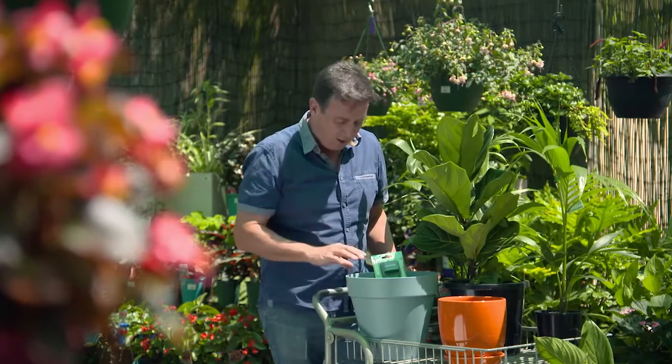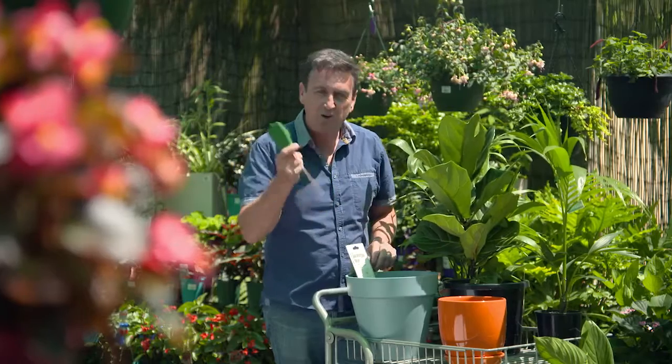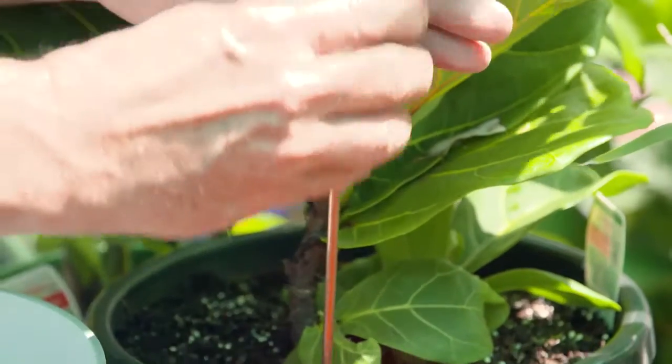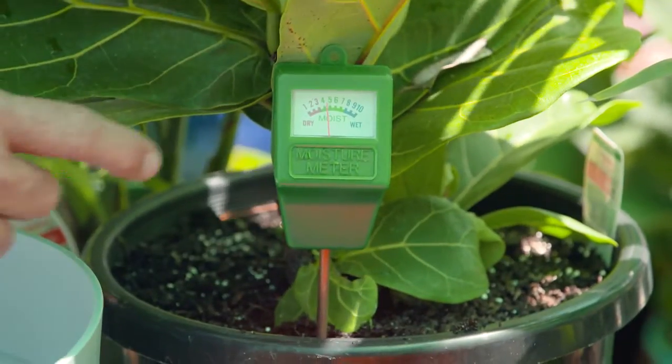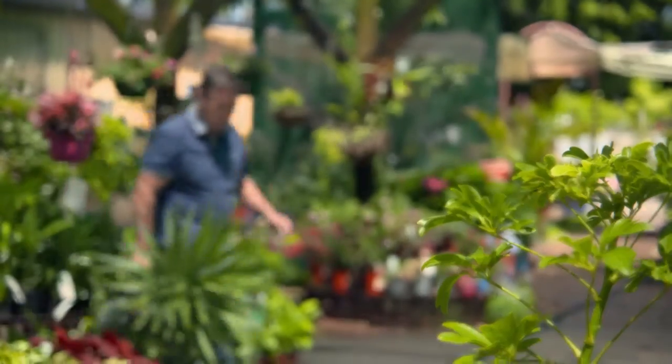But if you don't like putting your finger in, you can get technology. These moisture meters are absolutely fabulous. And all you do, just poke them into the soil. If it's in the green, it's fine. But if it's in the red, it's time to give it a cup of water. It's that easy.